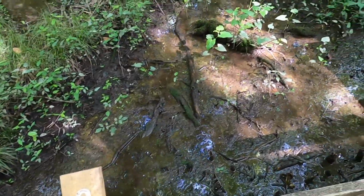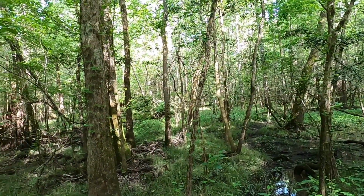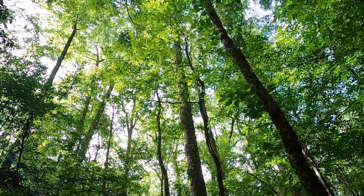What we're seeing here is called Dorovan muck, at least I think that's how you pronounce it. It's really 8 feet of mud. That's a lot of mud, but what it does is it filters water and maintains the health of the floodplain.